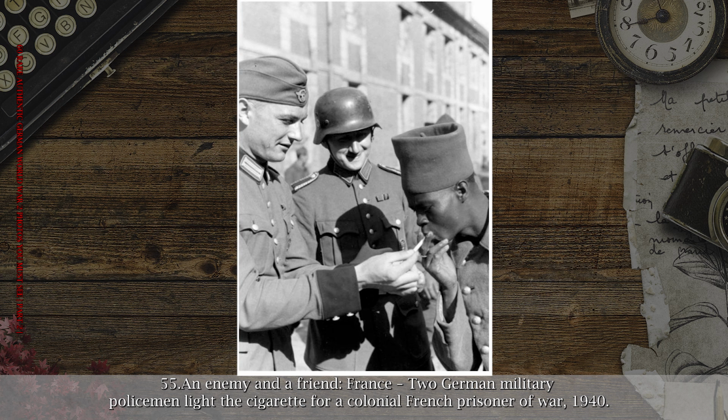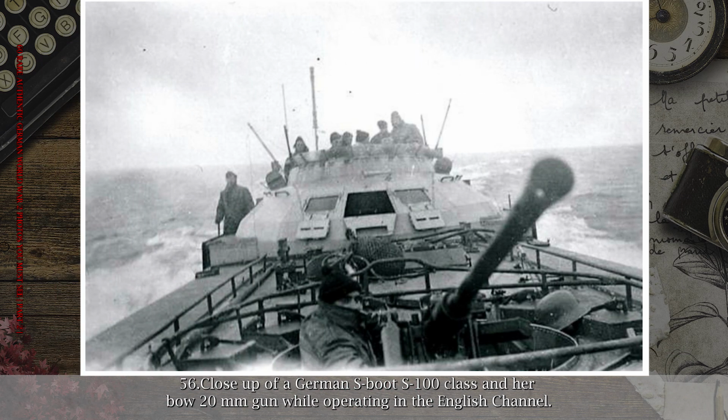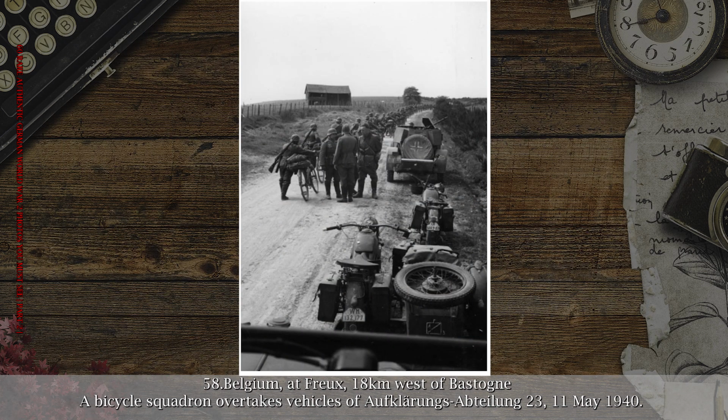56. Close-up of a German S-boat, S-100 class, and her bow 20 mm gun while operating in the English Channel. 57. German infantry lying prone in snow with MP 40s in winter camouflage, Lapland, 1943. 58. Belgium, at Frouard, 18 km west of Bastogne, a bicycle squadron overtakes vehicles of Aufklärungsabteilung 23, the 11th of May 1940.